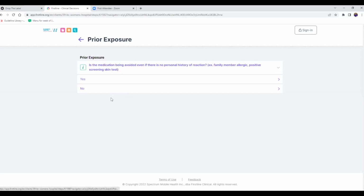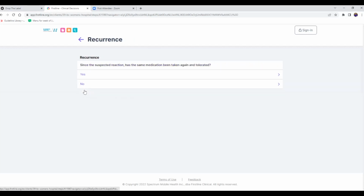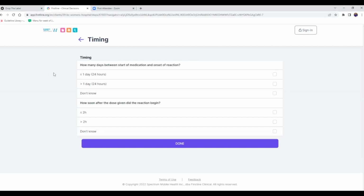Is the medication being avoided even if there's no personal history of a reaction, such as a family member being allergic? So we could say no. Has the same medication been taken again and tolerated? And for example, we could say no. It'll take you to the next question. Has an allergist previously diagnosed the patient? No. And so we are trying to separate the data a bit according to patient category. I see a lot of children, so we can click on that. And then it will ask you questions about timing, and you can select the answer.